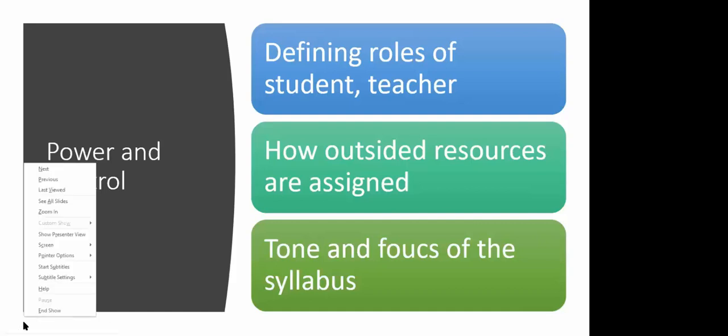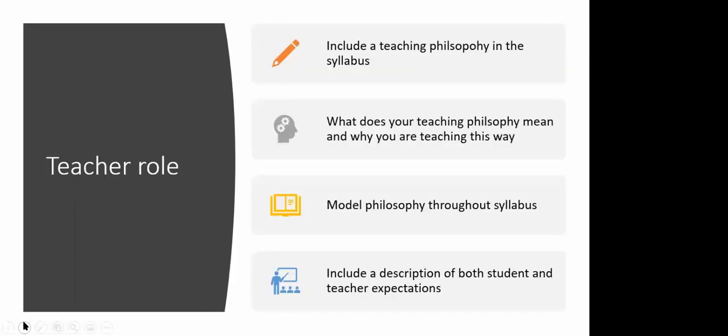So stop and think for a minute. What is your role as a teacher? Do you have a clear answer? Are you a guide? Are you the sage on the stage? Are you an authority figure? Are you the herder of cats? Regardless of how you see yourself in your role, the most important question is, do you convey this role on your syllabus?